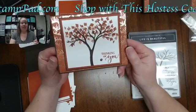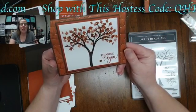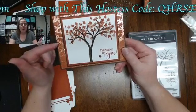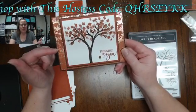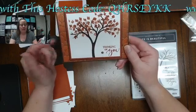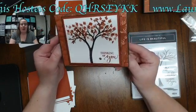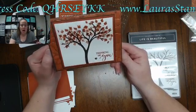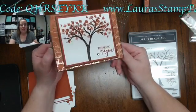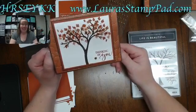This one uses the Gilded Autumn Designer Series paper, which I love, love, love. This was that weird piece of Designer Series paper that I didn't know what it was, like mushrooms, flowers, something. But I found that with this, it fit perfectly. The color was perfect. That little hint of gold gives that perfect little shine, but yet you can't really see what the pattern is. So it still works.